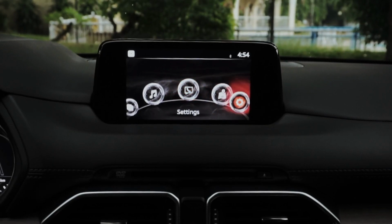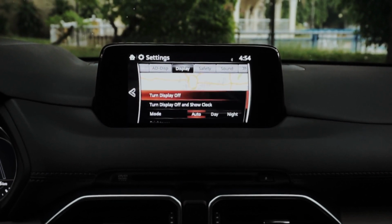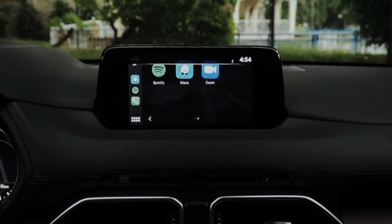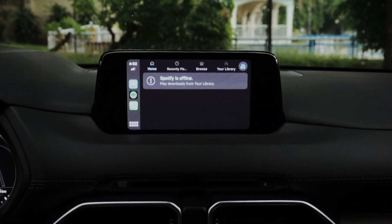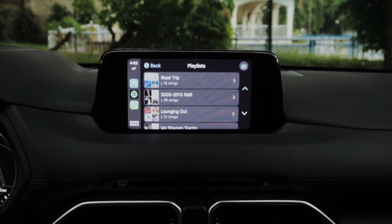This car's Mazda Connect infotainment system is still one of my favorite infotainment systems to use. I've said this before and ulitin ko siya ulit. Interacting with knobs and buttons are less distracting for me due to the tactile feedback from the knob. Apple CarPlay and Android Auto are standard, along with the nice sounding 10-speaker Bose sound system.